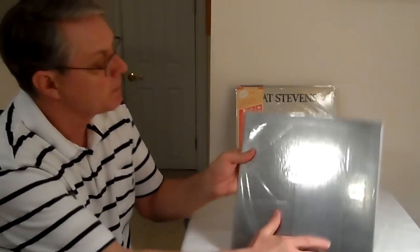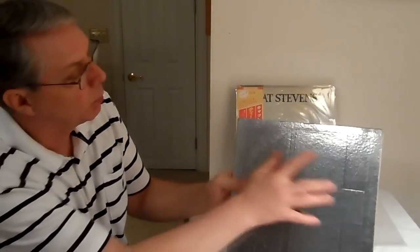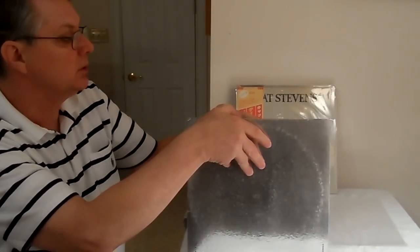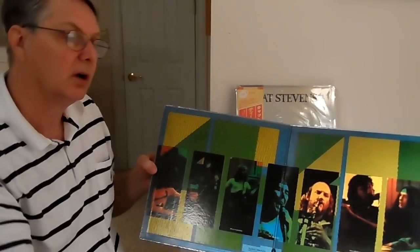Here's a cool record. This is a band called If, and this is If 4, and it's got a bit of wear on the cover. But it's a Japanese first edition, and it's a progressive band. It's kind of a jazz.